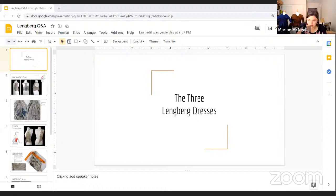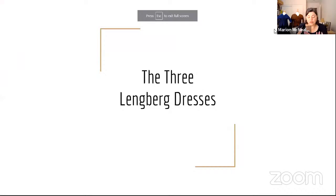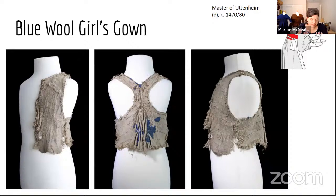Okay, so there are three dresses found at Lengberg, and I have made reconstructions of two of them. I've finished one and we're working on the other one. So the first one is the blue wool girl's gown. This is almost the most complete. The red silk gown has slightly more pieces, but none of the gowns have sleeves. They just have the remnants.